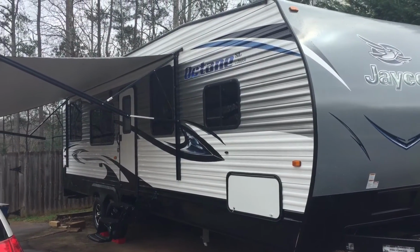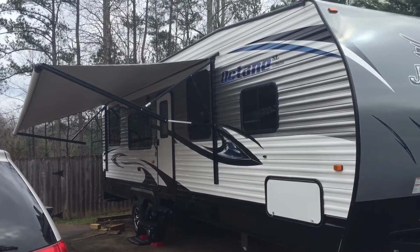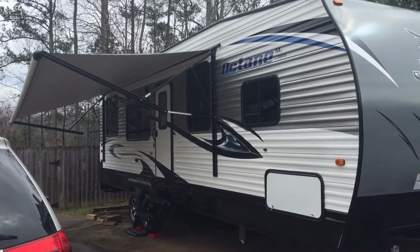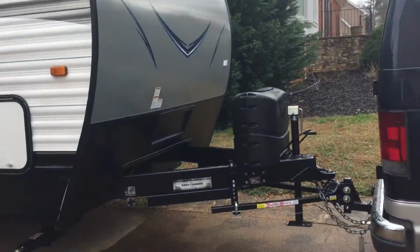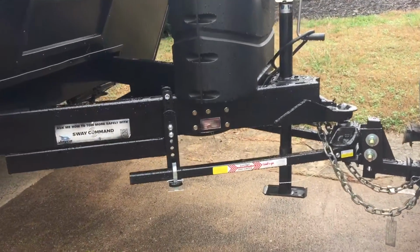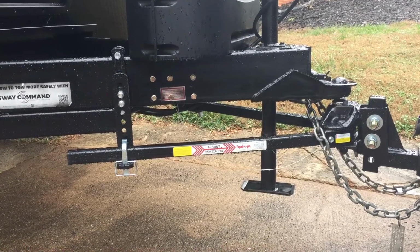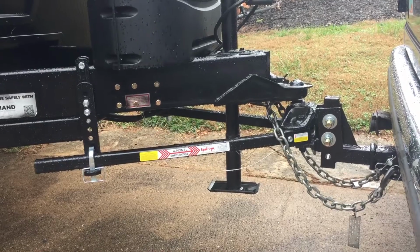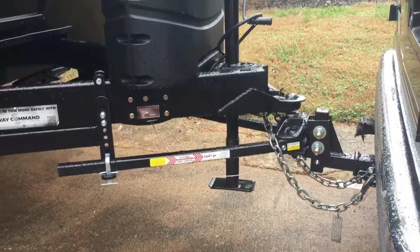And let's see, here it is on the outside. There's a nice big awning. It's a rainy day. We could sit under the awning if we were at a campground and not get rained on, but we're not. It got a new equalizer hitch. That's one of the things they were doing at the service place. And it looks a lot like our old hitch, but word is this one is better. So we'll see.